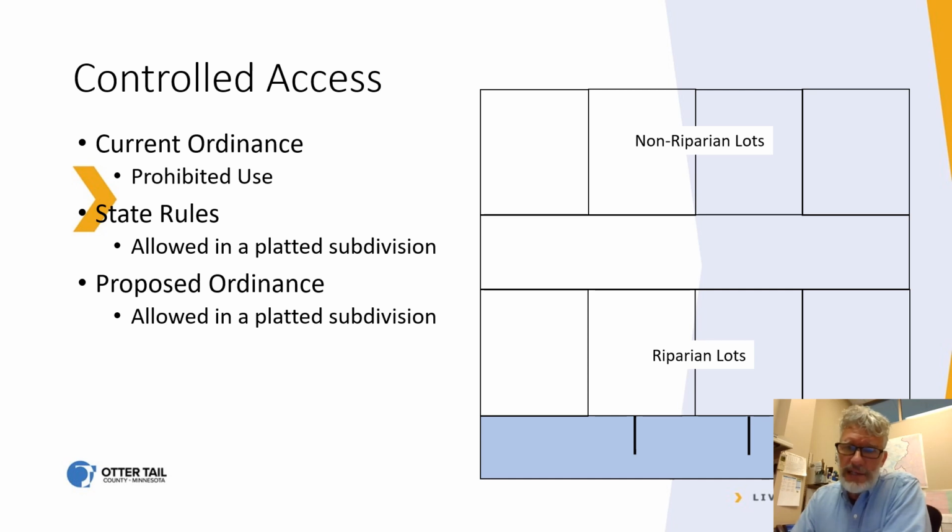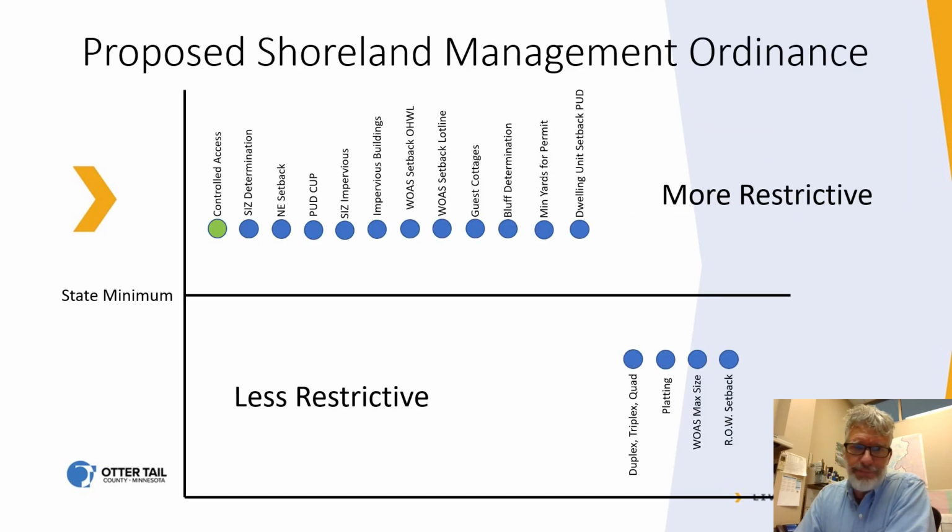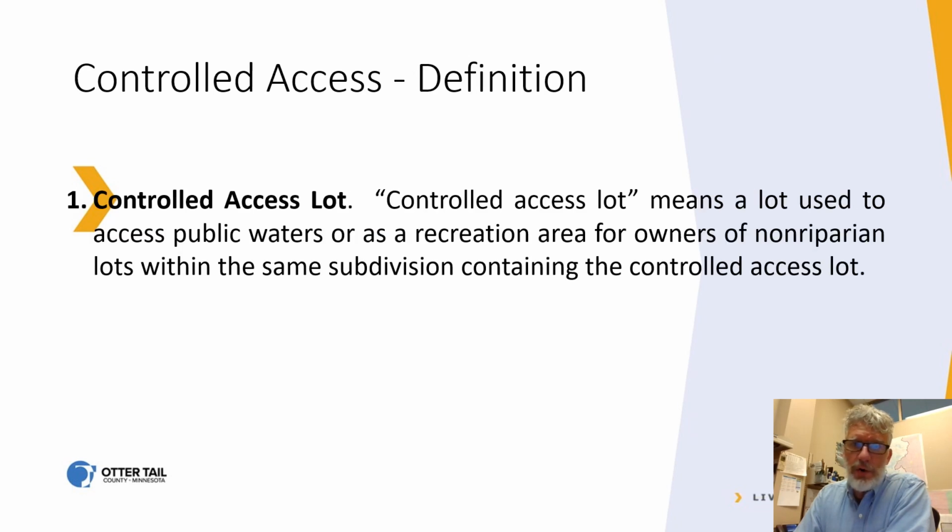What a controlled access lot does is it reserves one of the riparian lots and uses that as an access lot for the people that live on the non-riparian side of the road. This allows people that don't live on the lake to dock a boat and not have to use the public access every weekend to get on the lake. So currently this is more restrictive than the state code, and we're lifting the prohibition, which would put us in line with the state code.